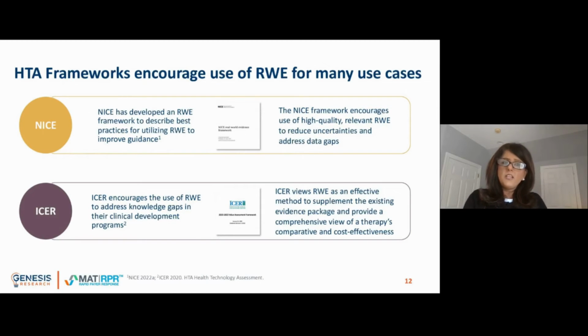When it comes to the HTA frameworks, they also have encouraged life sciences companies to use evidence for many use cases. They have guidelines in place, and they essentially motivate the life sciences companies to use high quality, relevant evidence to reduce uncertainty and address the data gaps which exist.